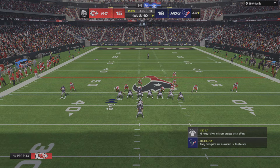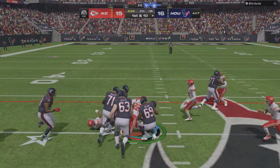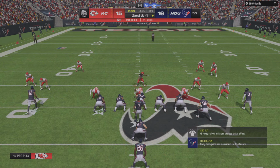I know exactly what they're saying. If you call a pass play here, we're going to call a timeout. Run the football. We got control of this thing. Get in behind us and let's go. Their time to shine.